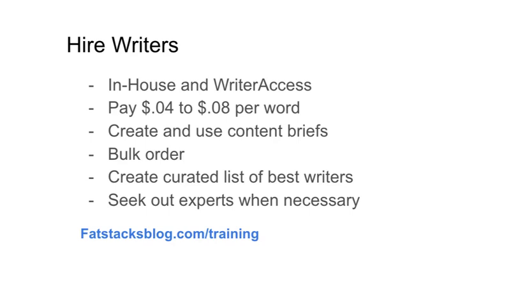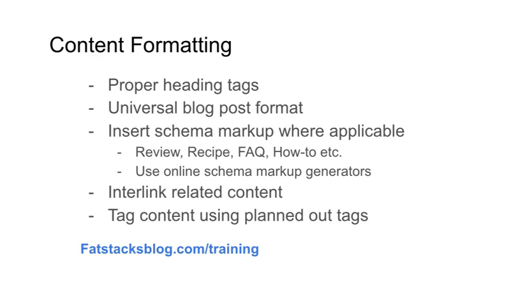Now, you may have to pay more because of their expertise, but when you need the expertise for content, you can find them there, which is great. People will write no matter what their credentials and career. It's a great resource for good content. Content formatting. Okay, here's my bird's eye view of SEO.